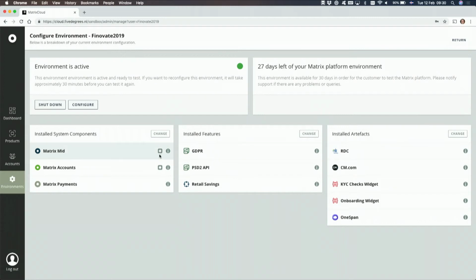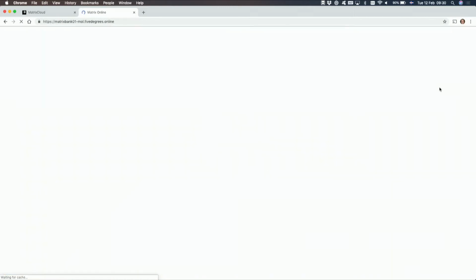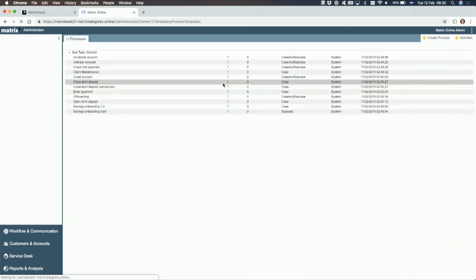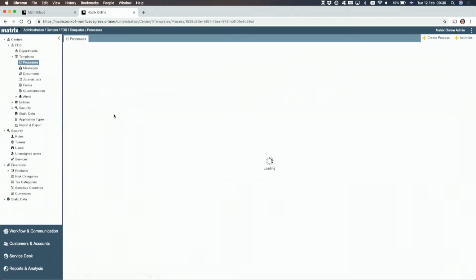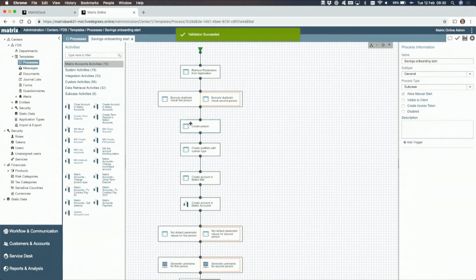So I can go, let's say, in the mid part, and as a functional administrator, I want to log in, and I will be interested in seeing which workflows I got when I installed the package earlier. So I go to the area of the processes or workflows, and I can see I have savings onboarding, and I have some processes or workflows for the client life cycle of my clients. So I can go in here, tailor everything to my needs in a very easy manner.